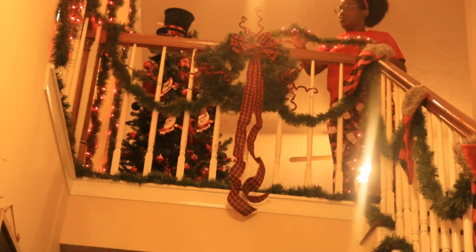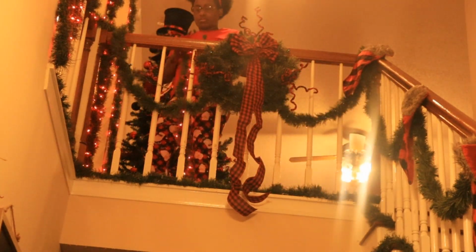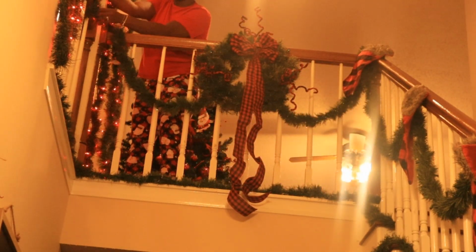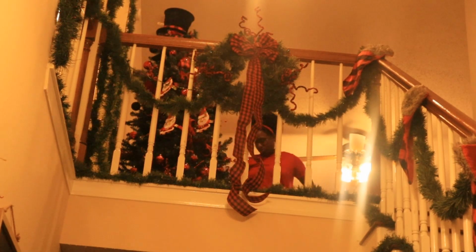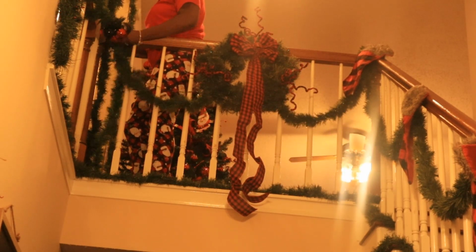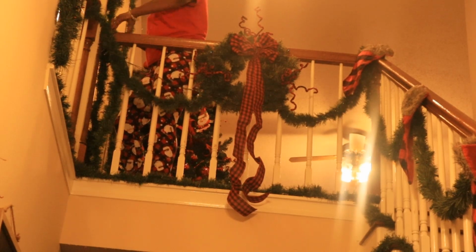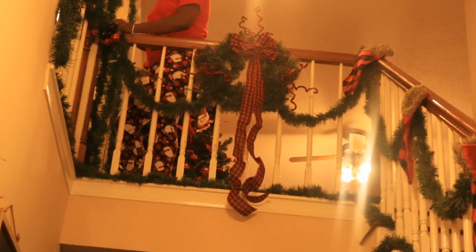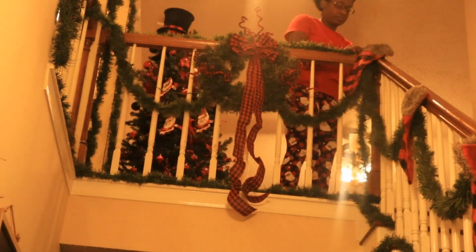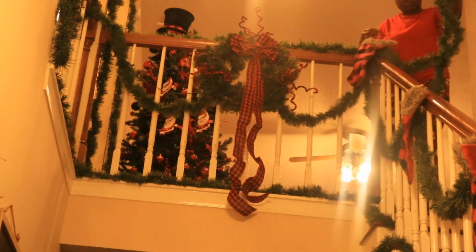Y'all, I was exhausted. I bought some wires to use to hold everything up on the staircase. Now, when I got it, it seemed like a really good idea, but once I started decorating, I realized not so good, because if you don't twist them all the way, which is really hard, they can scratch you. And with the kids going up and down the stairs, holding onto the staircase, I figured that would not be a good idea.